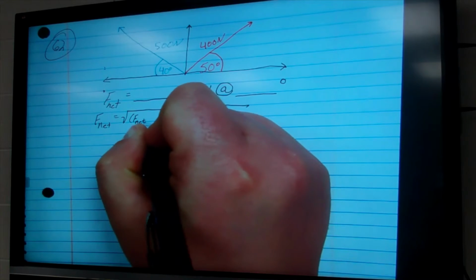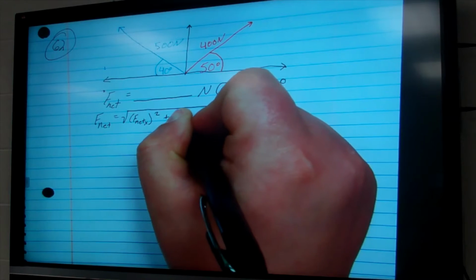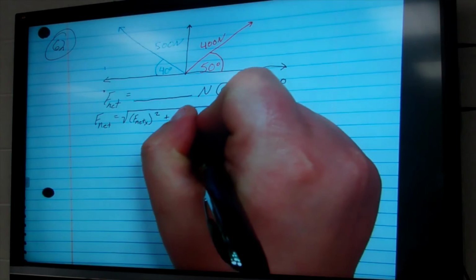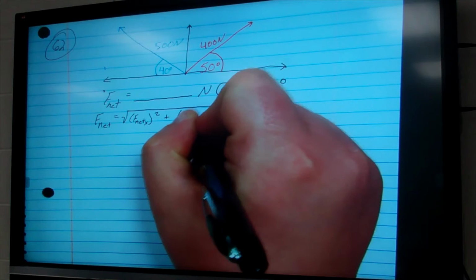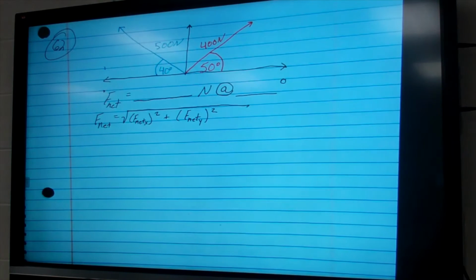The net force in the x direction squared, plus the net force in the y direction squared, and that's all under the square root.